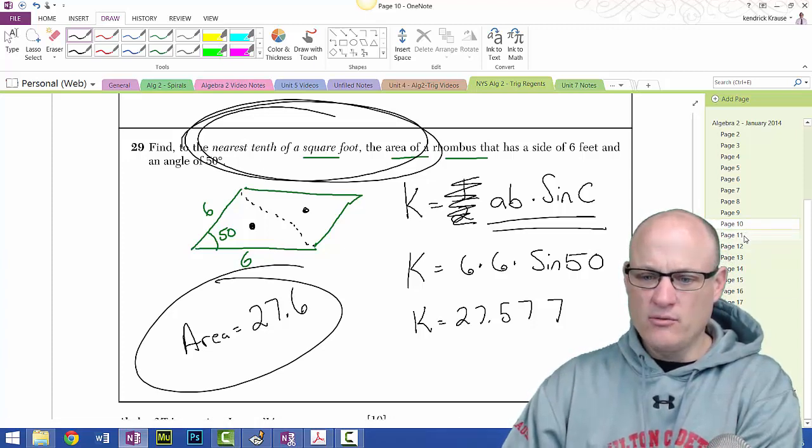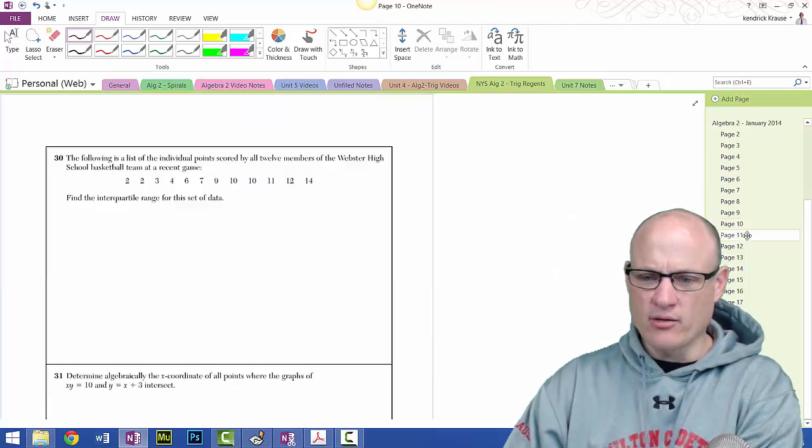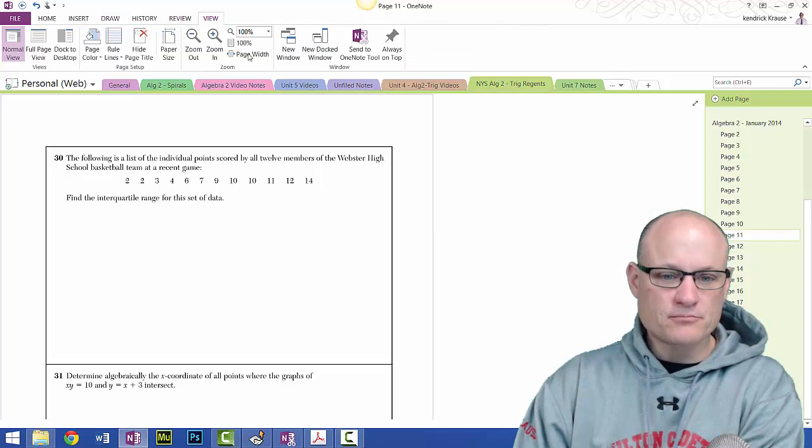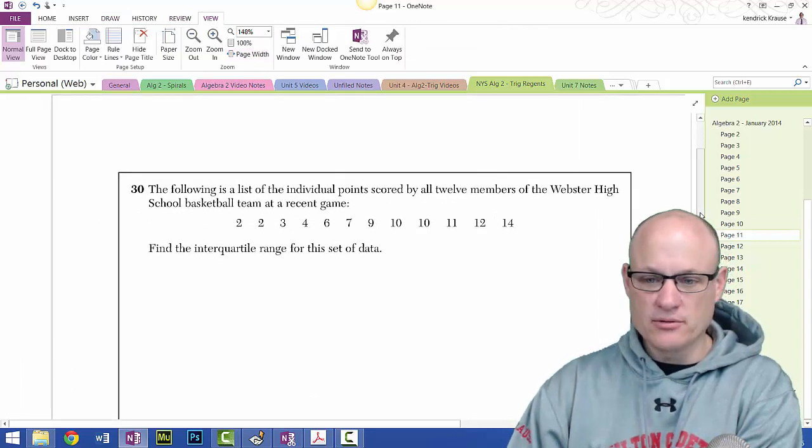Let's go to the next page. Oh, why was it page 10? Oh, I don't know. Maybe it's the new page 10. I don't know what's going on. Doesn't matter. Here we go.